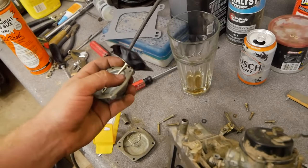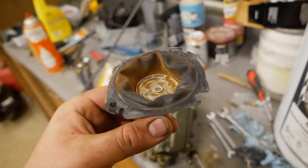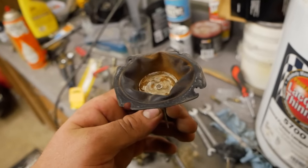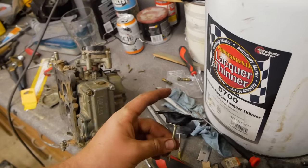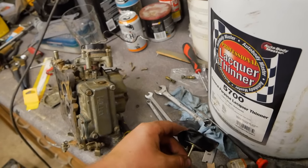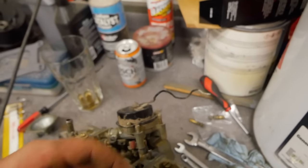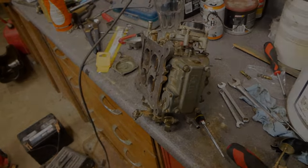Besides those, the reason I have the camera on right now is to show you that even though this was working, this is what happens to an old diaphragm. Look how rusty and hecked up that thing is. And if you think for a second that that is operating properly the way it's supposed to, you are wrong. This is very stiff. This one is super soft. So I'll replace that, those last two cork gaskets, and we'll have a fully rebuilt carburetor.